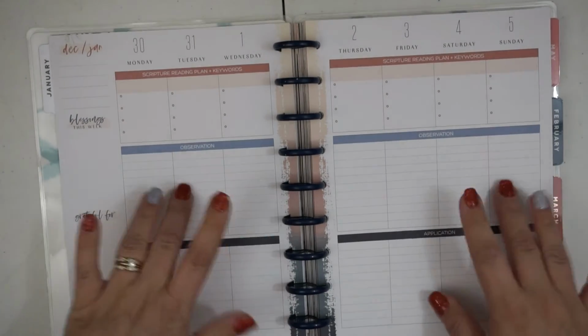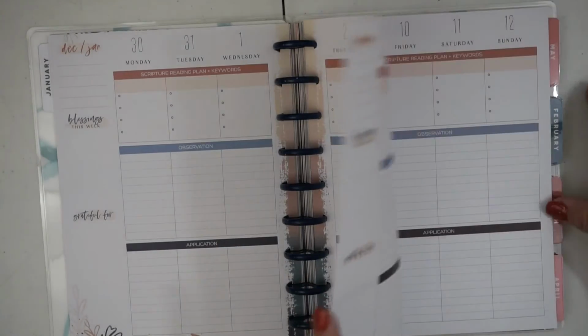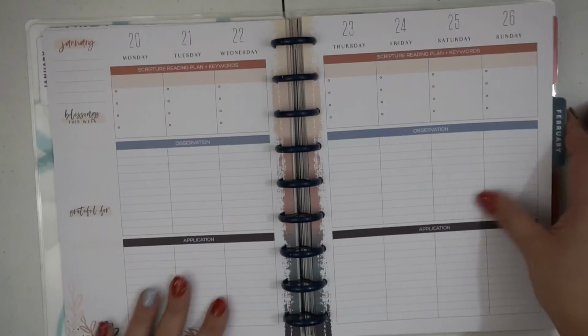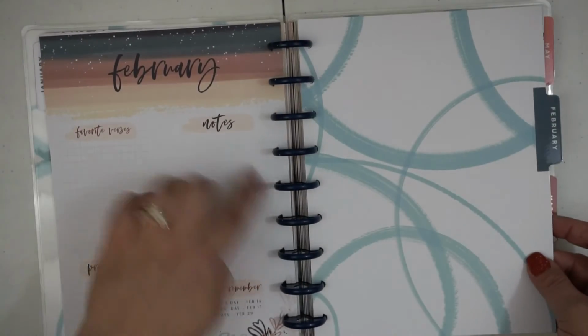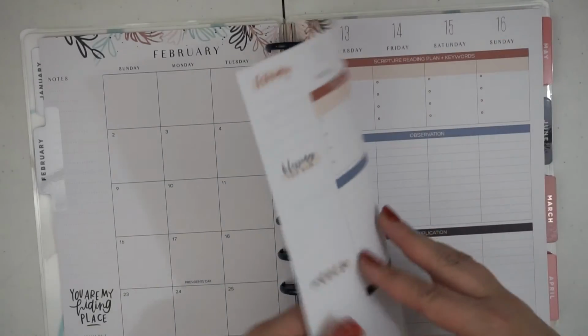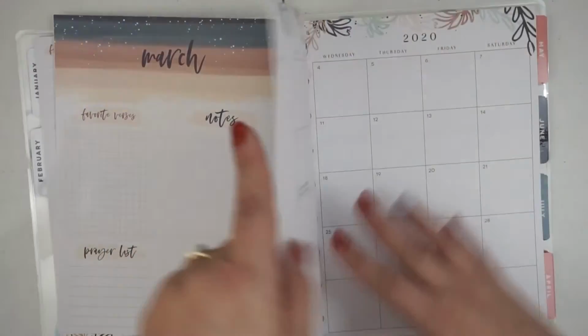I'm definitely considering it on one of these two. I'm just not sure which one yet, but I love it overall. So each week is the same in that sense. And then each month is the same in what they have here. And then, again, same weeks. So that's just a quick clip through.